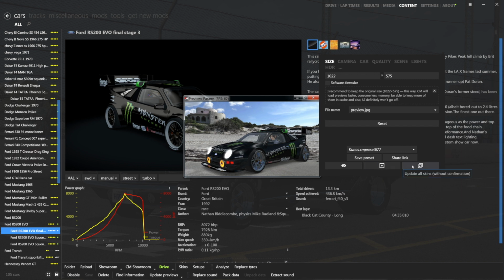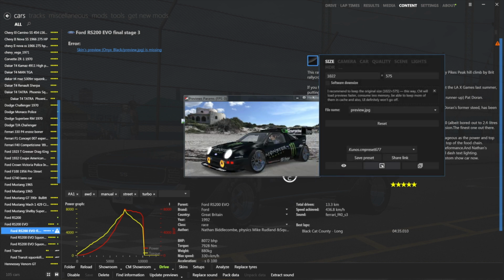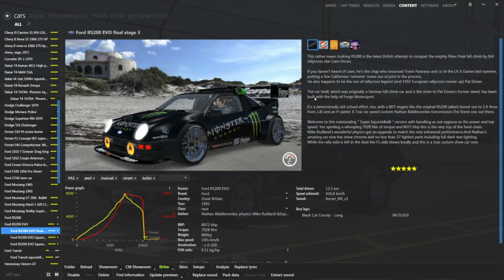Just come over. If you want them all done, you update all the skins without confirmation. But this one, we're just going to give just one blast here. And then we'll go take a look at it. And you'll see what it is to have a Squonk-built version of the car.